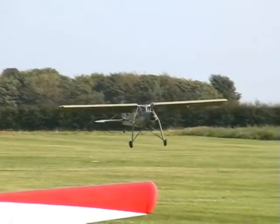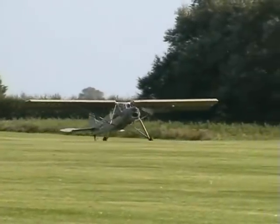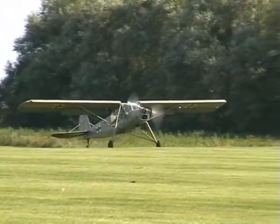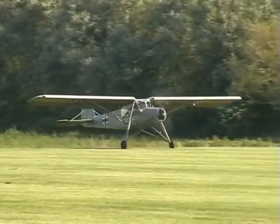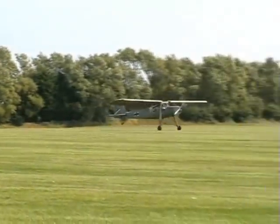Holding it off, pulling back on the stick gently down. See the undercarriage flex? Nothing, done. Absolutely no wear and tear on the grass at all. Thanks, Peter, you're looking after this runway beautifully. Up goes the tail, strong goes the throttle, and he's airborne.